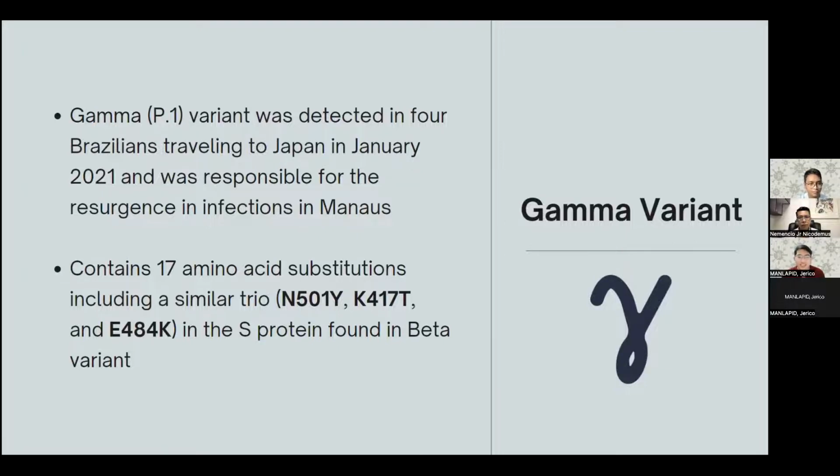So this contains 17 amino acid substitutions, including a similar trio seen in the beta variant. It is the N501Y, the K417P, and E484K in the S protein found in the beta variant. And similar with the beta variant, yung N501Y lang yung nagpe-play ng major role in the increase in transmissibility and infectivity of the virus.